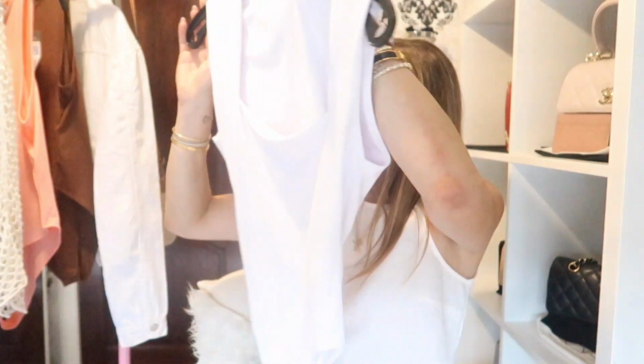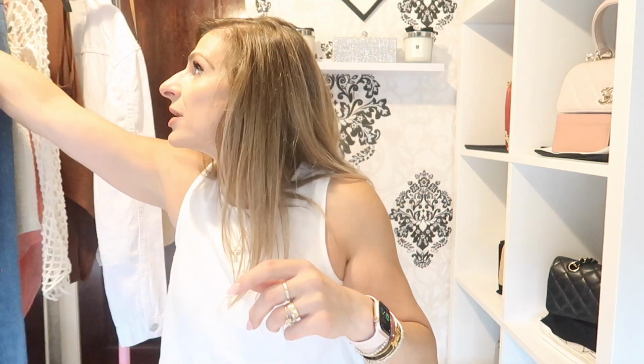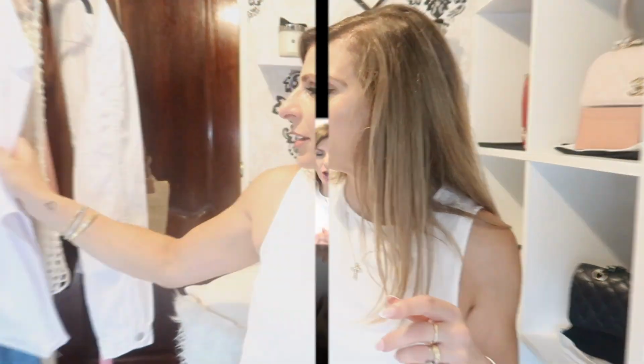It's not a dirty white, but it's not a white white. There was something about it, and I thought, no, you are definitely going back. So I am sending that back. A lot of my jeans now are too big for me. I needed new jeans, basically.